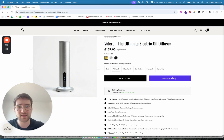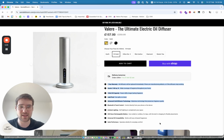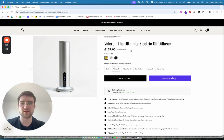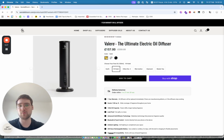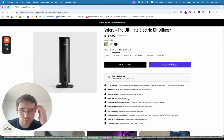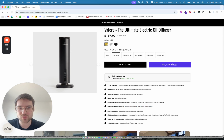Then this I like. What I would do instead of naming all these USPs down here is pick 3 or 4 and add them underneath the title or the price. I would play around with the location and with what converts better, but I would definitely play around with adding 3 to 4 USPs above the fold here, because people are going to miss these, right? For example, which are some good here: the Bluetooth and touch control. This is one that I would add. 200 hours rechargeable battery is something I would add.